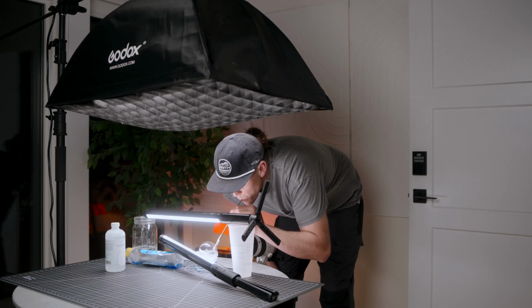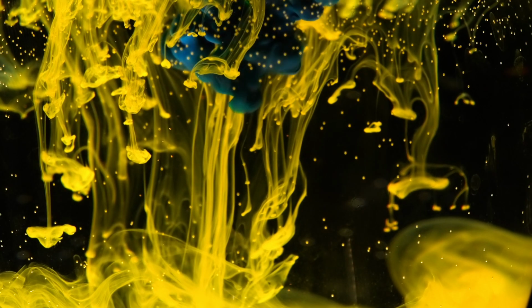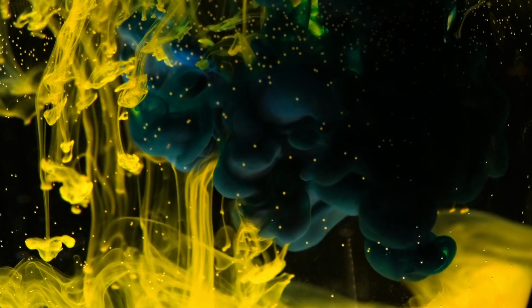I've been pairing my close-up lens with my 70 to 200 G Master, and that's been giving me a working distance of 22 to 30 centimeters. And with that range, it gives me room to position lights and shape depth of field and really work at isolating my subject without really compromising any sharpness, which is pretty amazing.